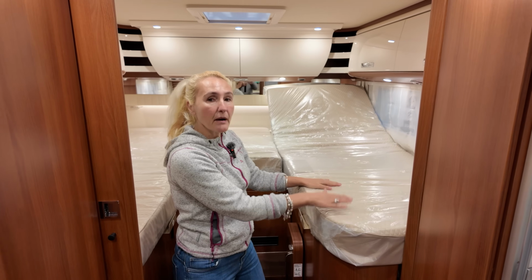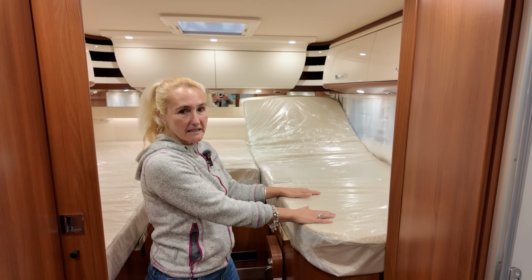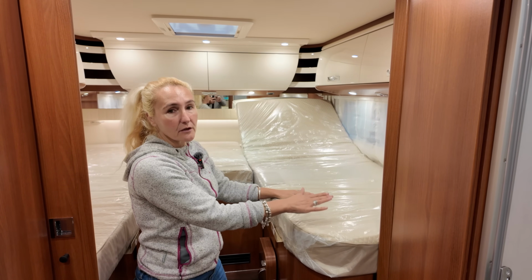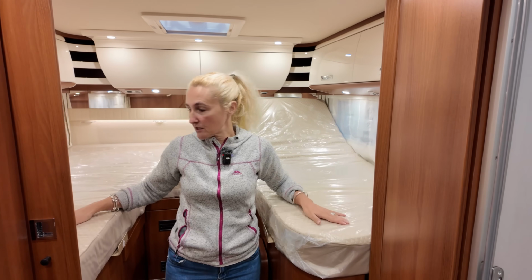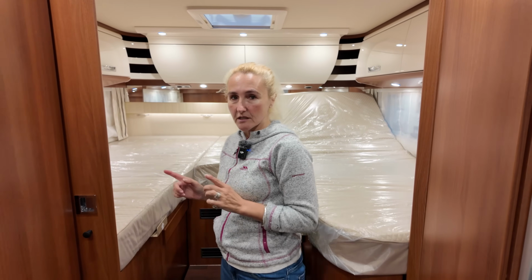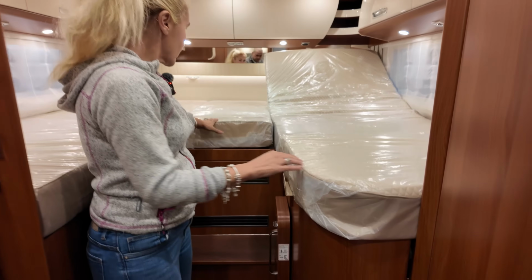Good size, they're both 200 centimetres long and 85 centimetres wide. So these are going to be suitable for most people, including tall people, as long as you're not over 200 centimetres. So that's the two bed spaces as they are. Now, before I clamber up, I'll show you if you want to use it as a double. And this is clever. So if you want to use this as a double space, there's a further cushion.